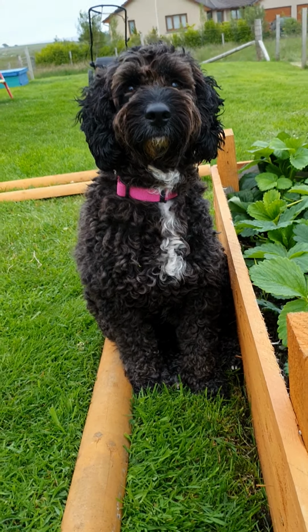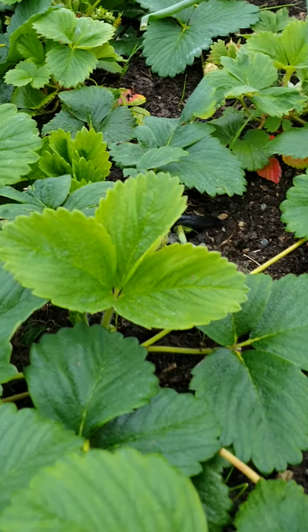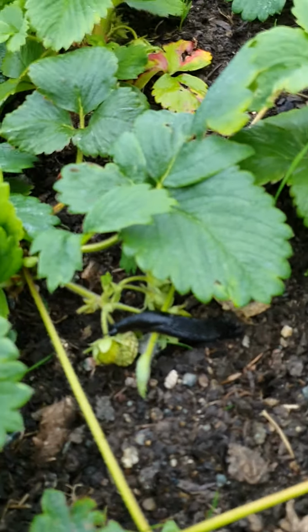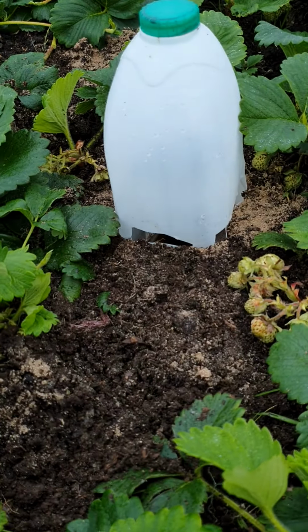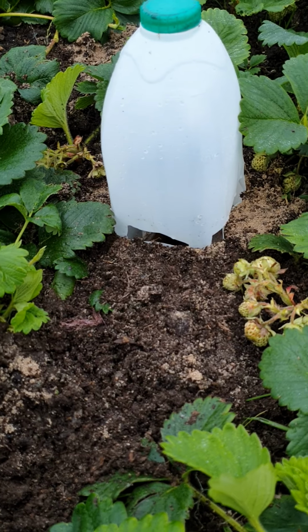Bonus dog picture. And then here we go. He's bypassing all the strawberries. He's probably been hiding amongst the leaves here while the sun's been out, and now he's making his way over here, and that's going to attract all the slugs, the yeast and the beer, I believe.